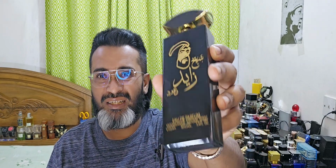So the bottle quality, it's nothing crazy. It's very simple. It looks like a budget perfume. The cap is very light, flimsy plastic. I don't expect anything more than this because of the price range. It's very, very cheaply built.